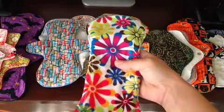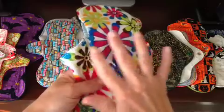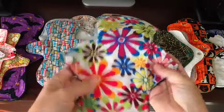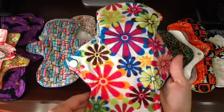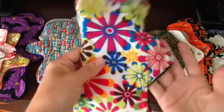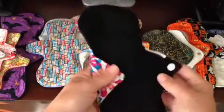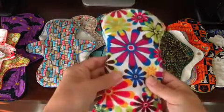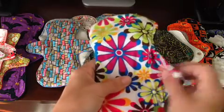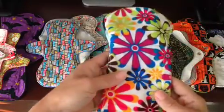So again, this was a heavy day, and when I saw it, it had done the same thing as the previous pad. There was just fluid everywhere. The wings were soaked, and I don't really know why that happened. I was pretty active that day, so that could have been part of it. But again, because the wings were soaked, I was worried that it had gotten on my clothing, but it hadn't. There was not a single spot on my clothes. The wings had contained it all, even though there's no absorbency here. It's just the cotton on top and then the fleece on the back. Even wrapped around the underwear, nothing had gotten on my clothing. It had all stayed on the pad.